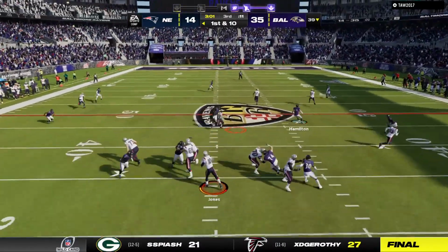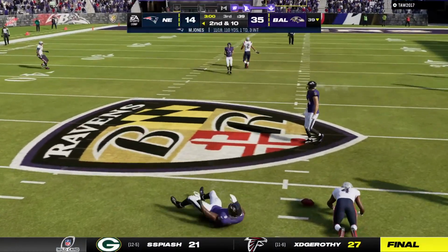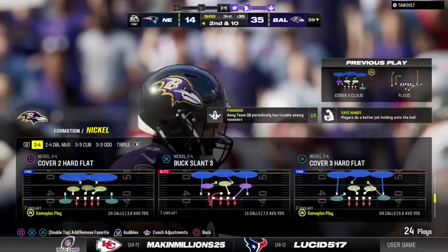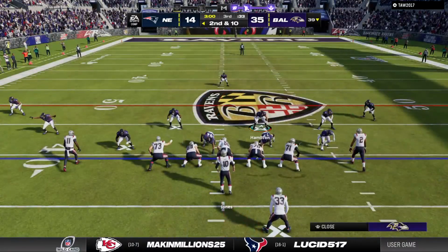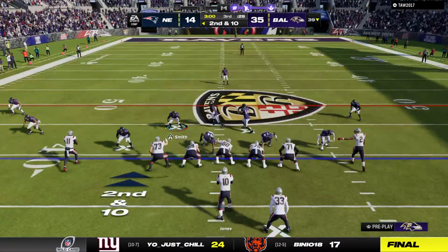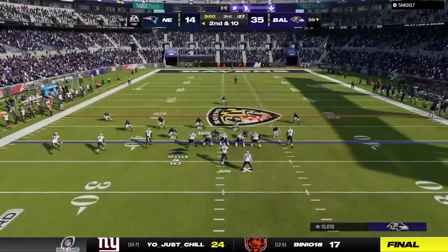Back to throw. Jones. Oh, he dropped it. And that's pretty indicative of the way this one's gone. It's been clear in this matchup which side has been the more physical one. It's been this defense. And here's another example on that last play.